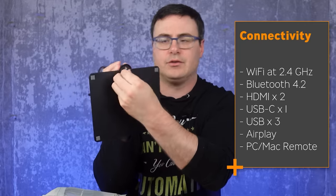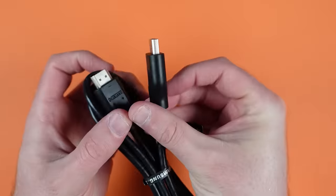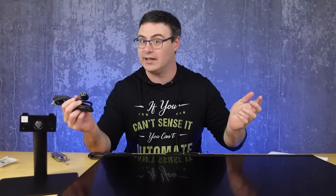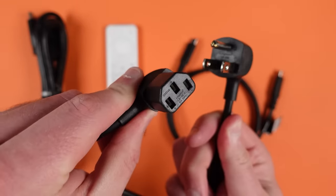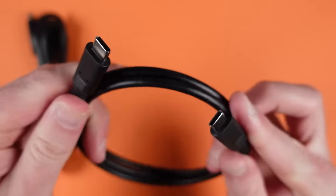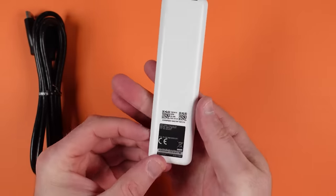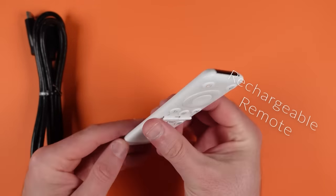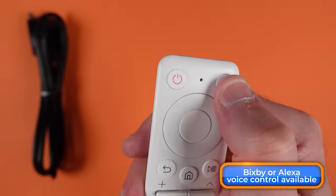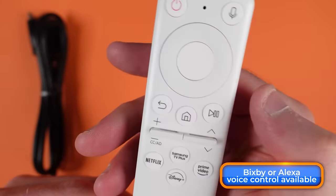There's a little tightening screw here to get that all more rigid. I get an HDMI cable, which is gonna help me obviously connect that up to my computer or another source. I get a power cable, no big transformer, so I like that. A USB-C cable, and here's the remote. It is incredibly thin. Because this is a smart monitor, it's not just intended as a PC monitor. It has, you know, a Netflix button, Samsung TV Plus, Disney Plus, Prime Video. I notice a lot of pluses on there.